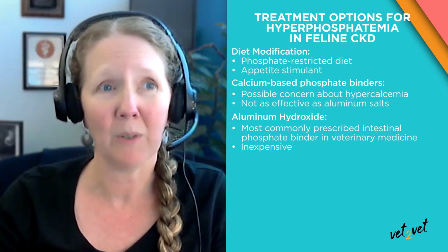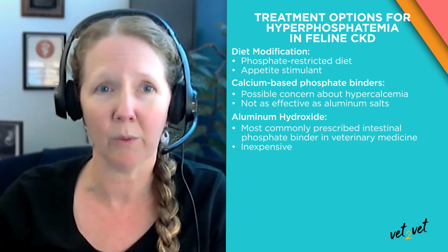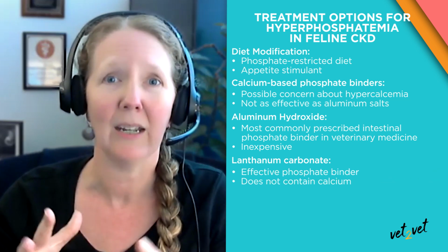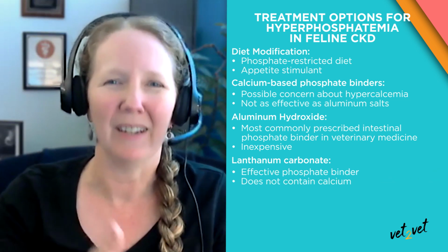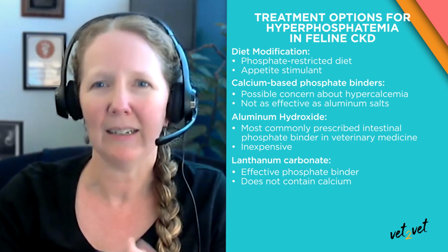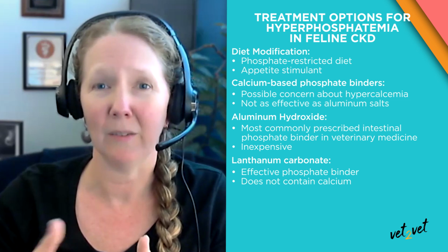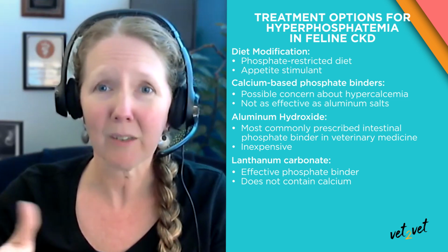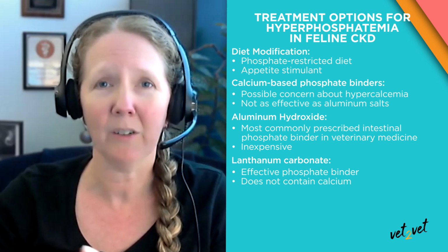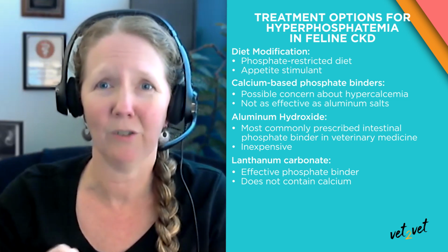But sometimes we even then don't achieve our goals. And so if I'm going to reach for one of those medications, it would be lanthanum, which tends to be more concentrated, it would be more effective than aluminum hydroxide is the main data that we have. And again, like I said, we're now going to have a feline specific product that's available. So we don't necessarily have at this point in time a great deal of experience with that specific product, but lanthanum in general should be very similar.